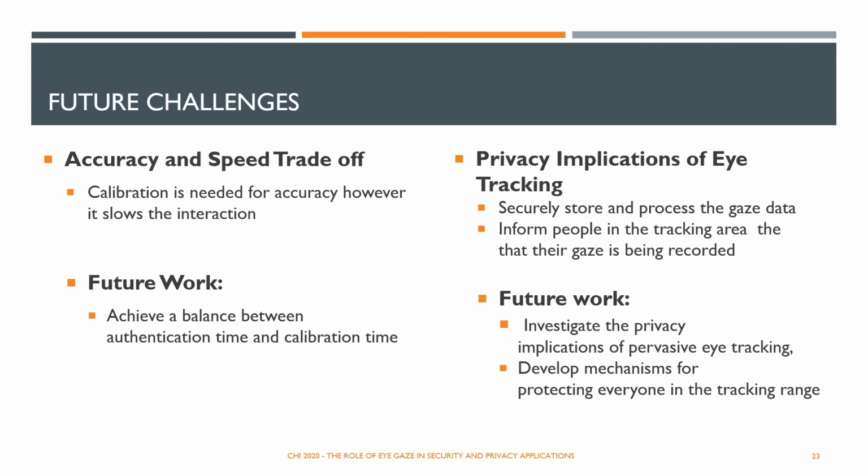So there has to be secure ways of processing gaze data and storing them. And also people have to be aware if their eye tracking data is being collected and aware of what could be done with it. And this is also an under-investigated area to investigate the privacy implications of pervasive eye tracking and developing mechanisms to protect everybody from eye tracking as well.